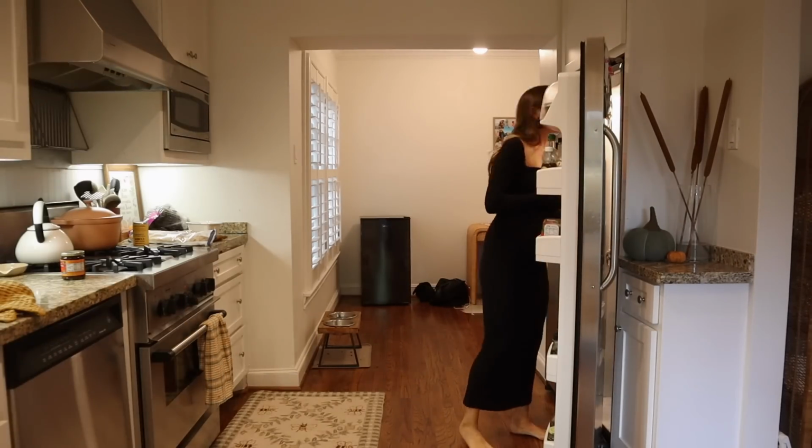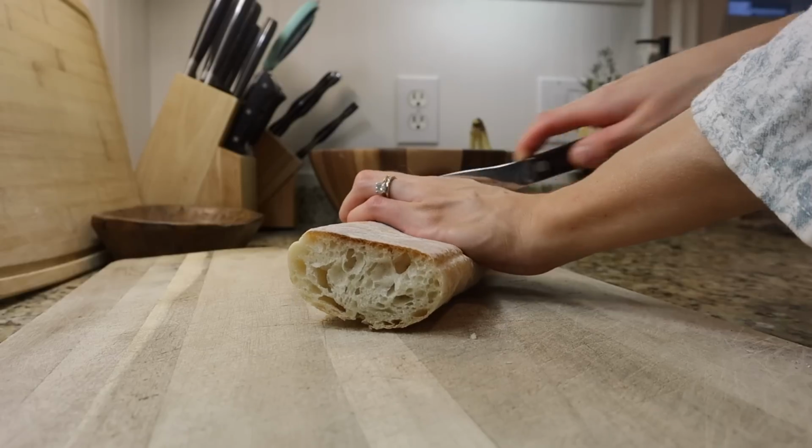The salad also has the best croutons. They are so soft, not like crunchy and hard like most croutons are. So I'm also gonna try to make my own croutons with this baguette. I don't know if it's gonna work, but I have heard that you can keep them soft by just putting a little bit of butter in a pan and just kind of lightly roasting them instead of baking them. So we're gonna try it.